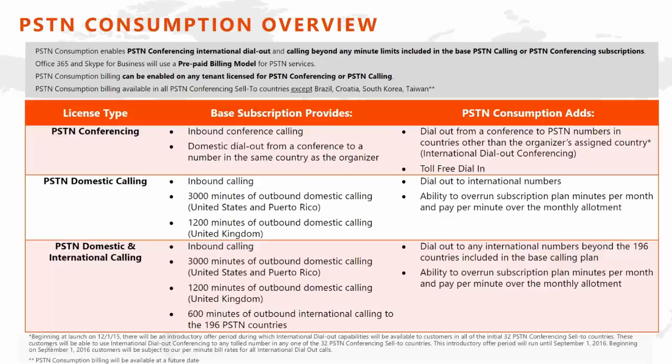In addition, the PSTN conferencing, as I spoke about earlier, includes domestic dial-out. So if I'm hosting a meeting inside the United States and I want to pull somebody in from New York that isn't in the meeting because either they forgot or they're not in front of their computer and they want me to dial them in, well, me being from Texas, I can go ahead and dial them in and pull them into the conversation. But if they're in Canada, if they're in Japan, or if they're in Germany, that would not be allowed without consumption-based billing. Consumption-based billing would enable that functionality for me to dial outside of my country.